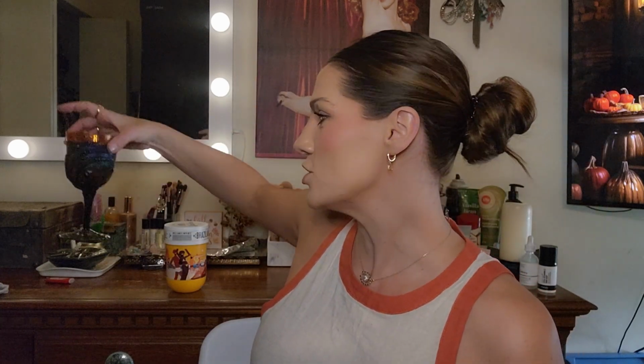Grab your beverage of choice. Today I have just a diet root beer in my sweet Halloween cup. Halloween's over, but I haven't let go yet. Not yet. I think I'm going to wait until probably like November 15th or the US Thanksgiving, and then I'm going to put away all my Halloween stuff and bring out my Christmas stuff. Cheers.